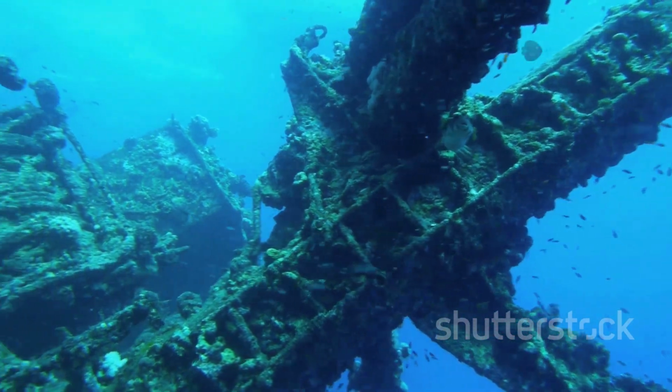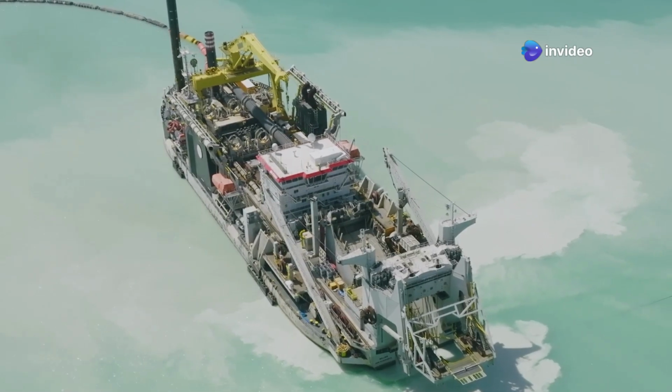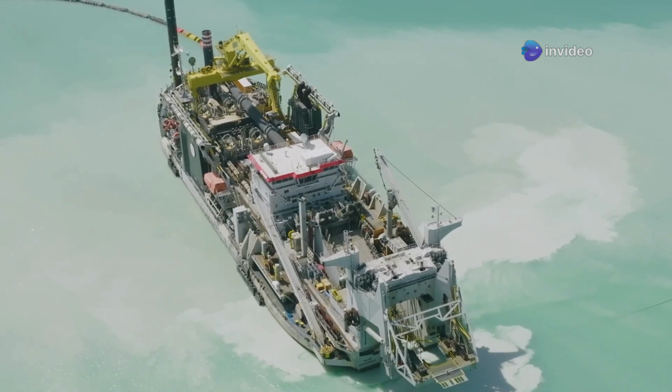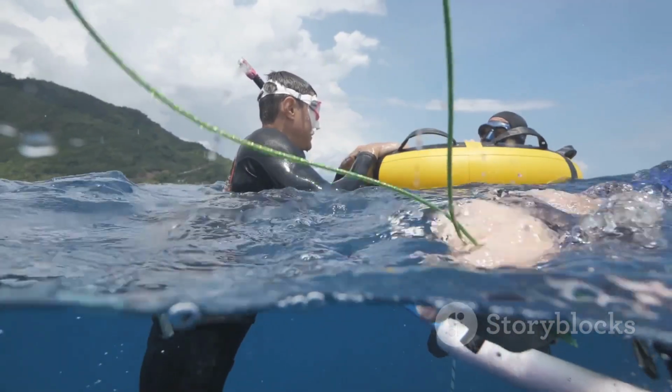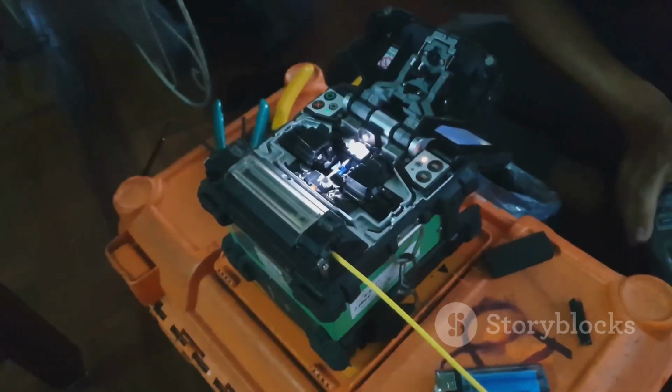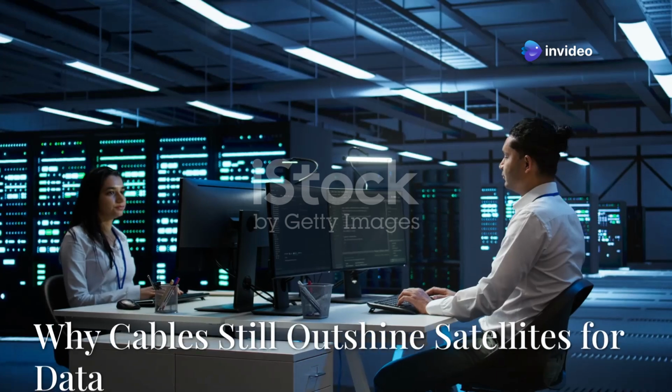When a cable is damaged, repairs are complex. Specialized repair ships must sail to the location, which can take days or even weeks. Remotely operated vehicles, or ROVs, are used to find the broken ends and bring them to the surface. Technicians on the ship splice the fibers. It is a difficult and costly process.